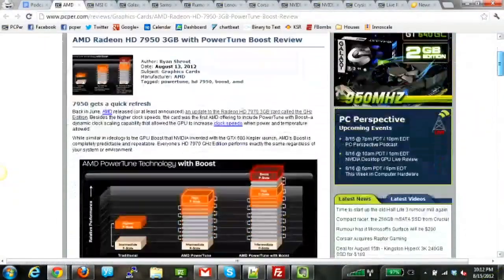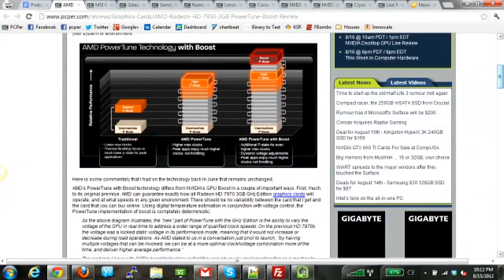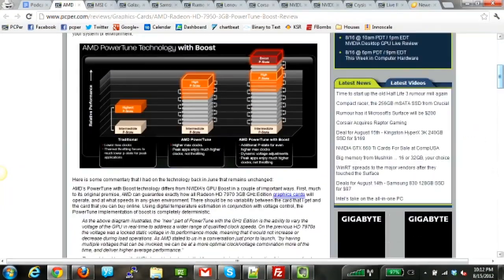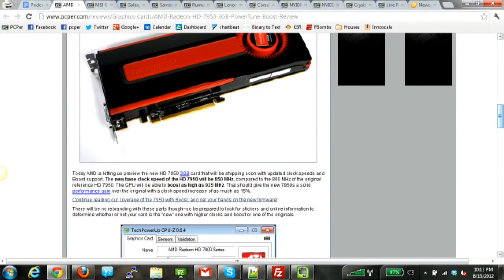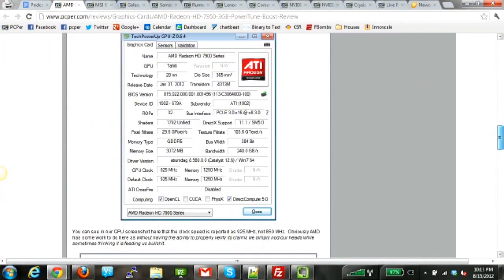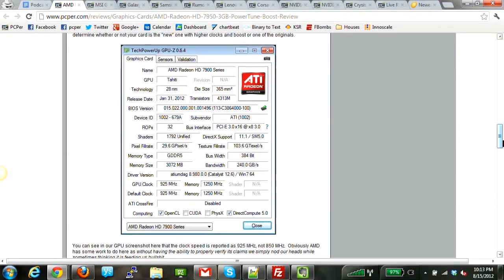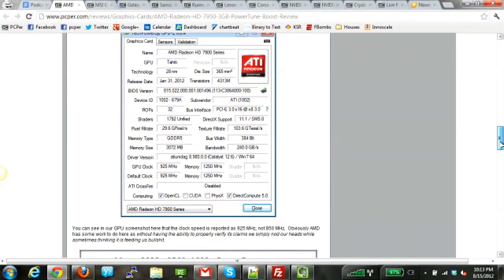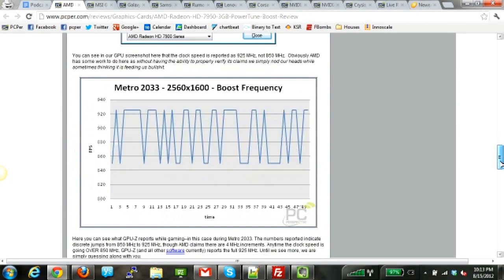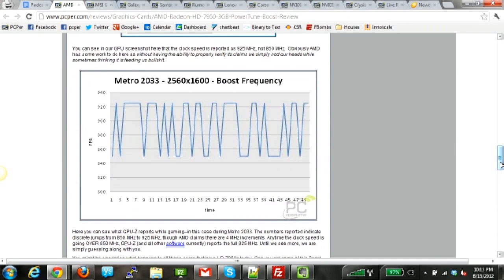And actually, let me go here and I can show you some of our review. If we switch over to this, you'll see that it's pretty straightforward in terms of what you get with this. Same card. So what happened was AMD actually sent us just a new BIOS. They said, hey, flash this to your 7950. Here's the new features you're going to get. You can see in the GPU screenshot there, it shows the GPU clock of 925. They still have not implemented software so you can monitor the frequency very well. And that's why you see on this graph that you have these very discrete jumps from 850 to 925.